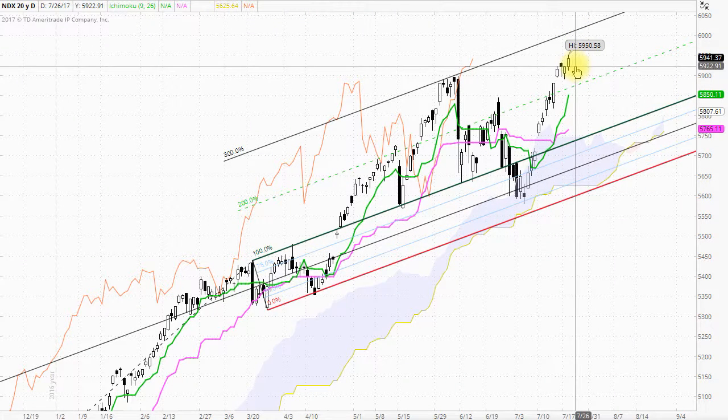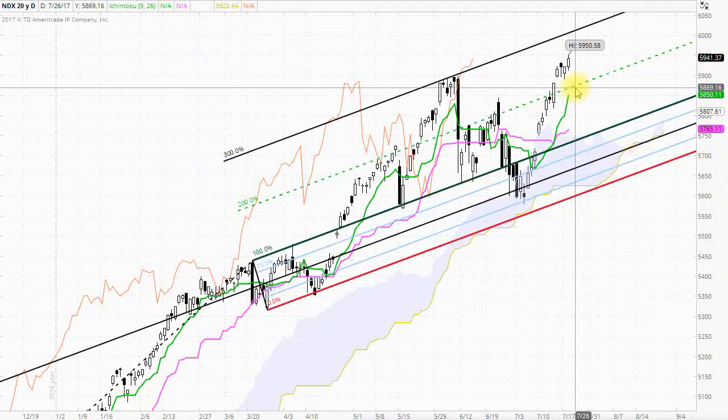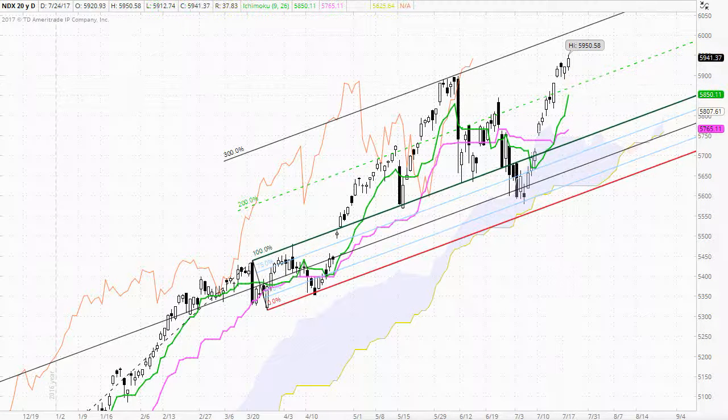Now, if we do see any change of trend to the downside, watch this 200% line as an area of potential support. So if this market does come off, the support for the next day's trading is just slightly above the Tenkan-sen, around the 5874 region.